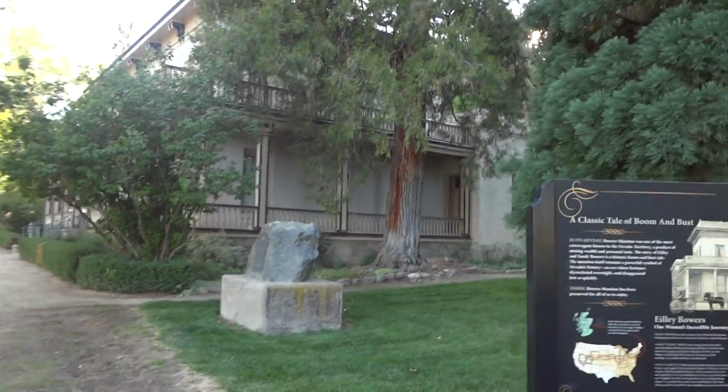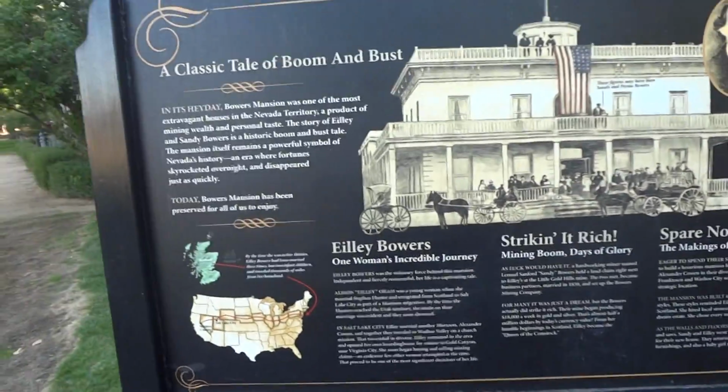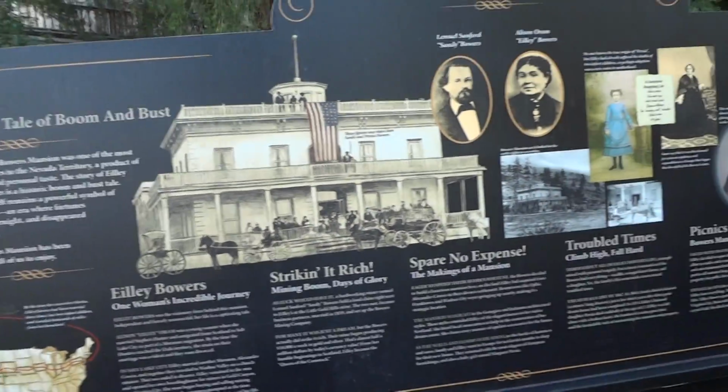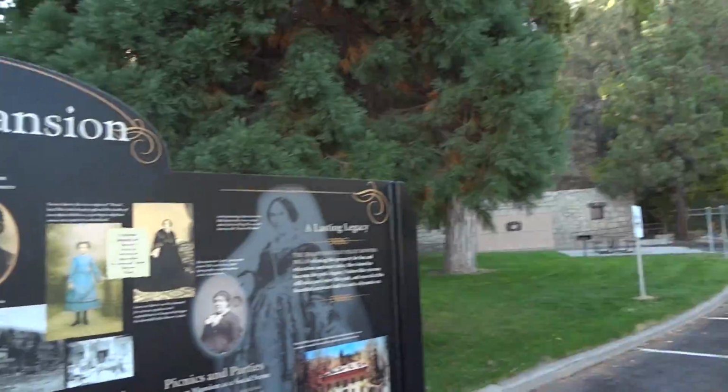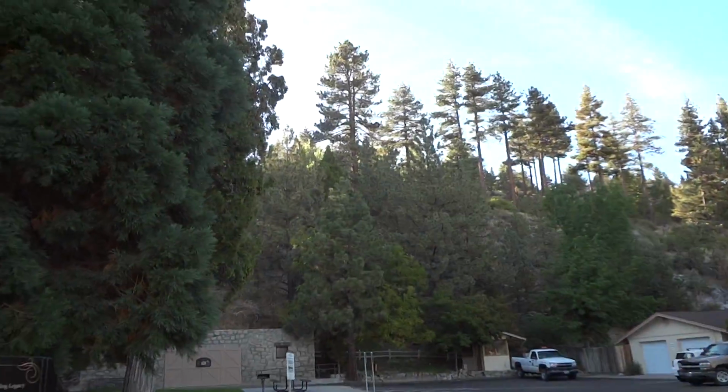I'm currently at Bowers Mansion, and I'm telling you, this place is the real deal. We're in the Sierra Nevadas. We're actually at the base of them. As you can see, there's woods right here, and it just goes straight up into a mountain.